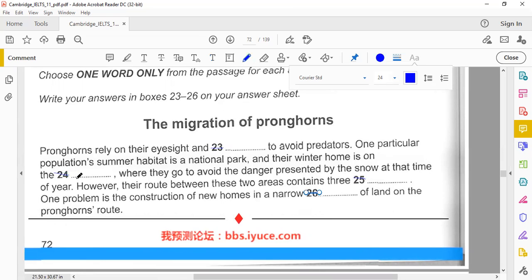Okay. So this is migration of phones from phones. Okay, well, let's write them: from phones rely on their eyesight and speed. Okay.